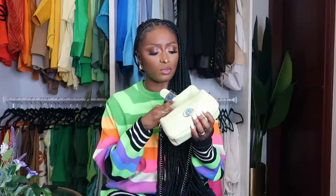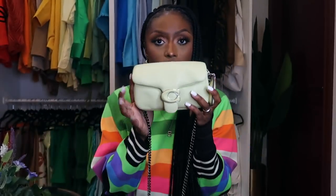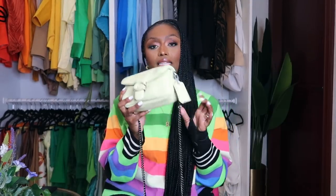Now, the Coach Pillow Tabby Micro, I think this is called the 18. I was obsessed with this bag for a hot, cute minute, okay? It was just my go-to, and I don't know if you can see it because of the light. Let me try to turn the light down. I may be getting washed out a little bit by the light, but it is a green. It's more of a lime greeny color than what's showing. My lighting is just a little too bright, but I love this bag.